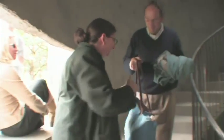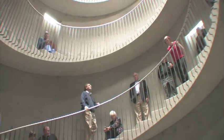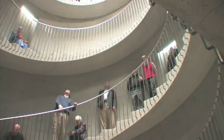I think what's interesting about this structure is that the audience is actually very intimate. So it's weaving through the performers. The tower is very mythic and you get a lot of echo, but at the same time you get a very close relationship to the people.